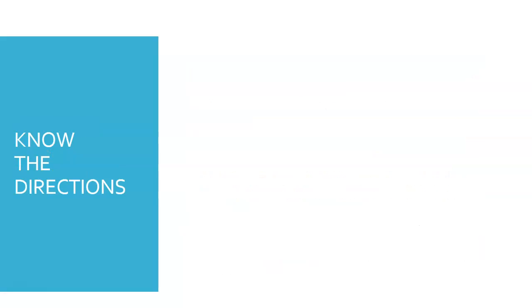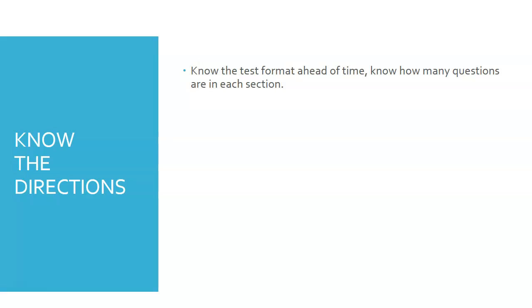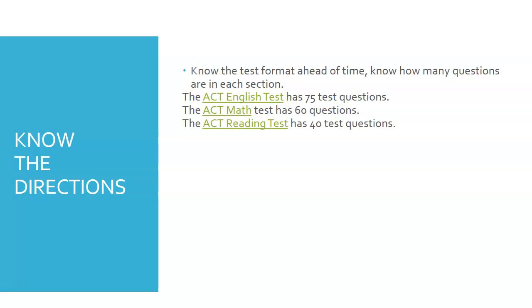Okay, and then next you want to know the directions. Know the test format ahead of time, know how many questions are in each section. The English test has 75 questions. The math test has 60 questions. The reading test has 40 questions. And the science test has 40 questions as well.